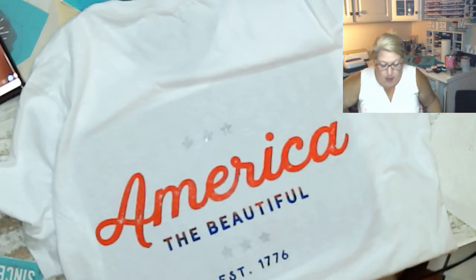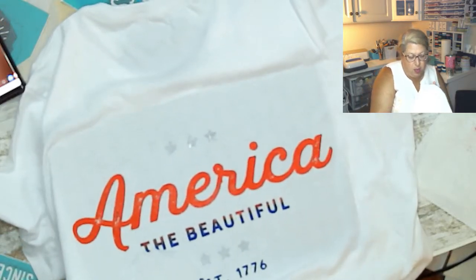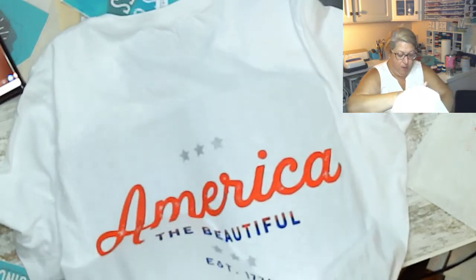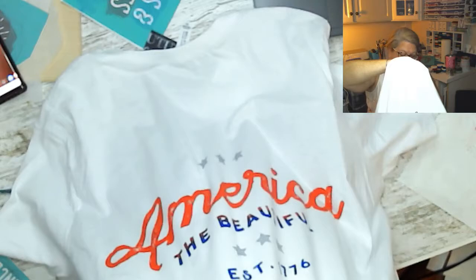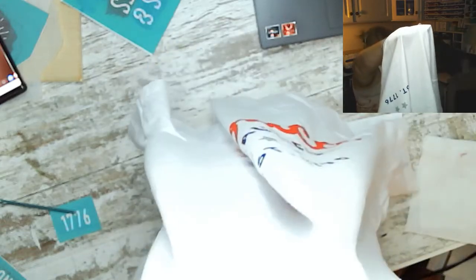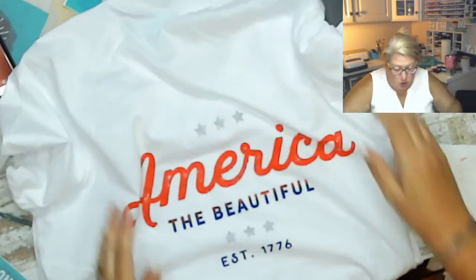Okay, so now I'm going to take my sticky ink mat out from under here. Getting all over the place here. And we're going to finish drying this off.